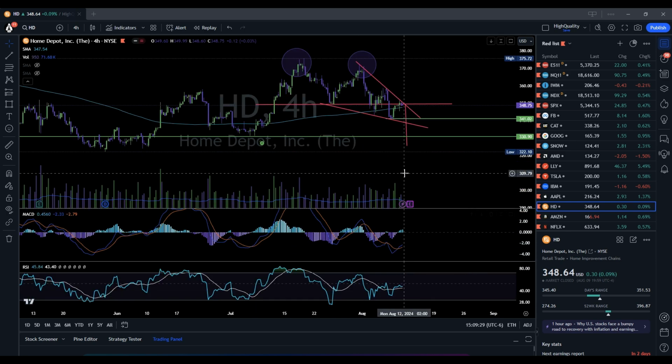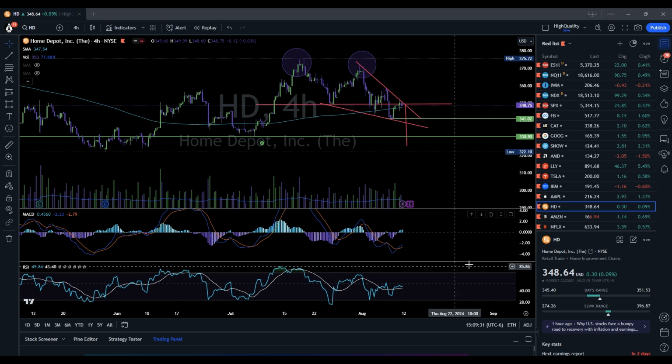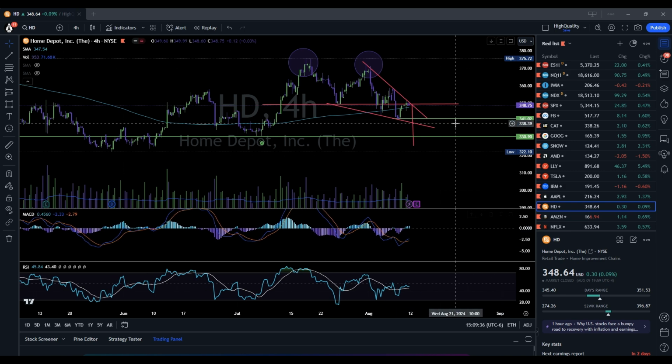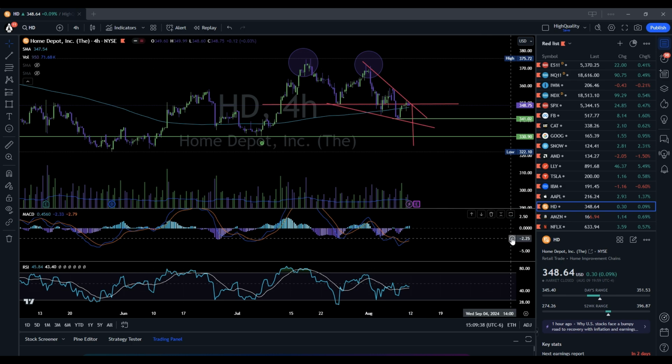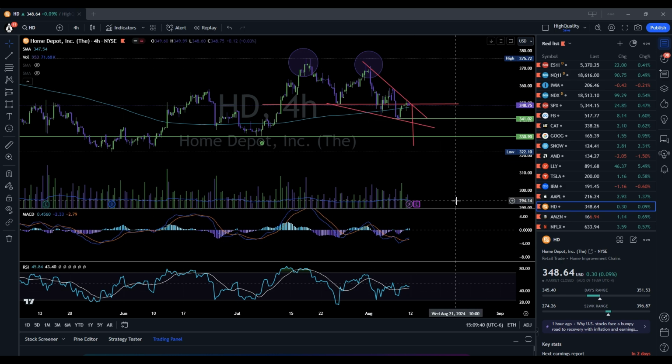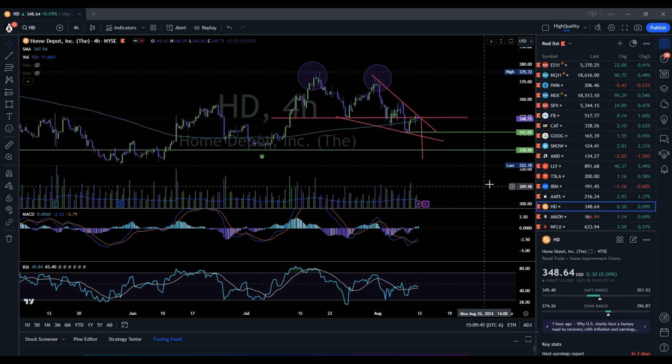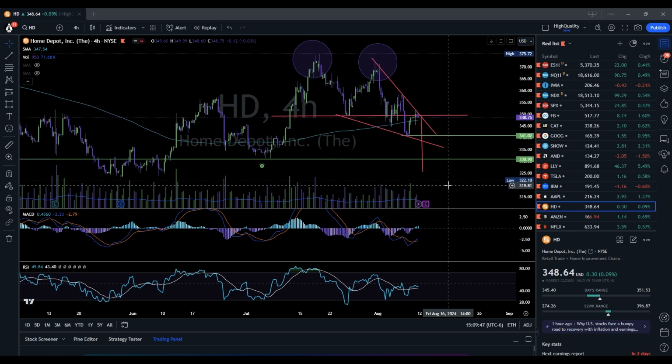Let's go over the MACD real quick. So the MACD is curling up, but underneath the zero line. We do need to get back above the zero line for price to push any higher. If we remain below the zero line, that is bearish for the stock to continue moving lower. So let's just see which way price decides to go on this one.